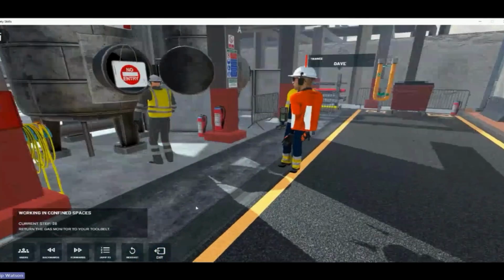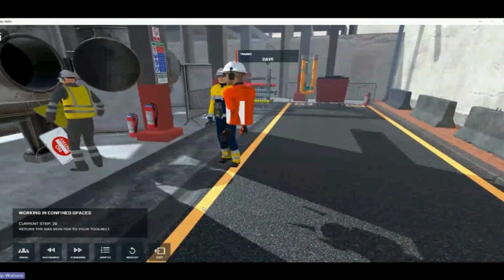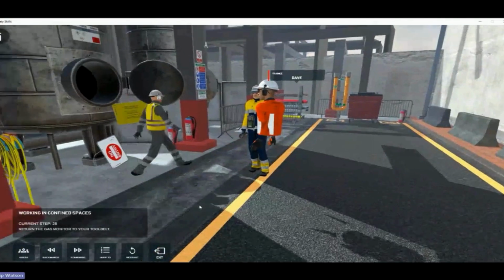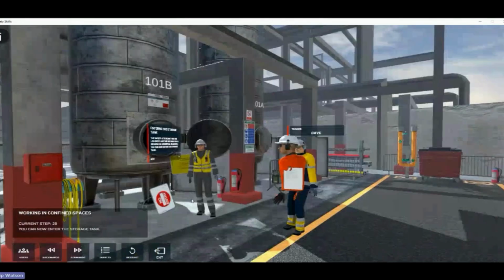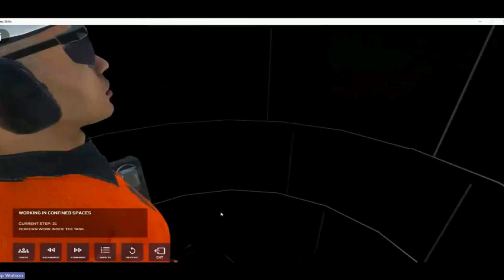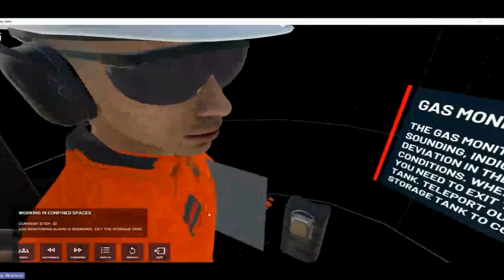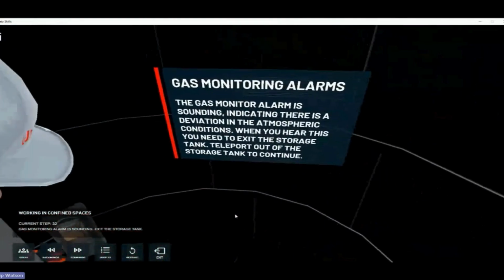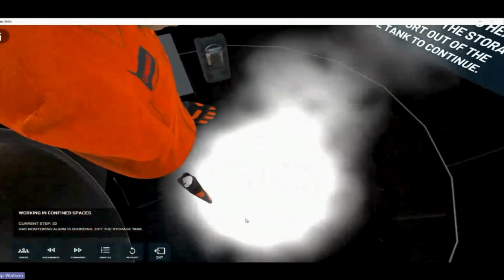And then the guy can come in, make sure that everything's good, put his signs up that he needs to put up there, and we can actually jump in and run that into the tank. The safety attendant has the log sheet and the gas monitor. So I did teleport into the tank. I'm in there with him. We're doing a check. And unfortunately, the gas monitor alarm's going off. Hopefully, you can hear that as well. And you can see the gas is coming up there.